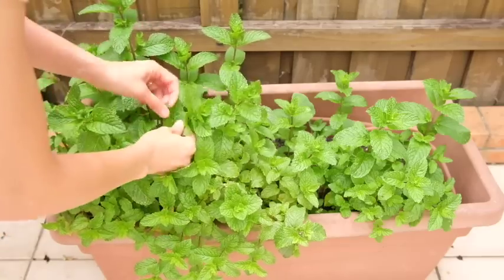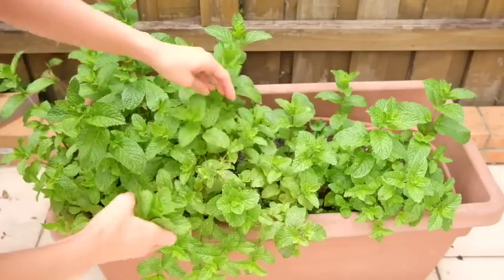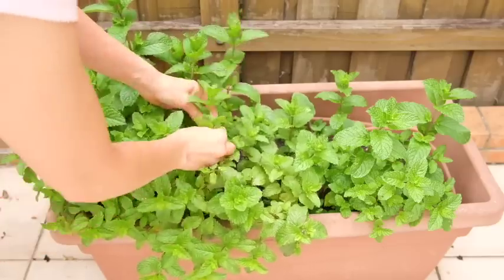After finishing everything on my to-do list, it's time to pick some mint leaves from my garden and enjoy a nice cup of tea.